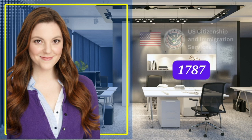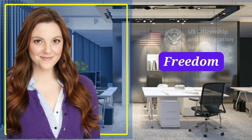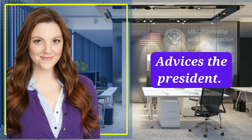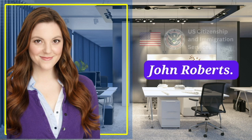1787. What is one reason colonists came to America? Freedom. What does the President's cabinet do? Advises the President. Who is the Chief Justice of the United States now? John Roberts.